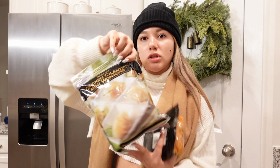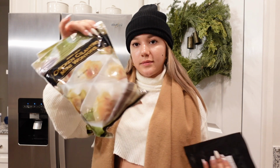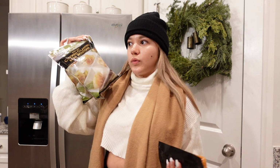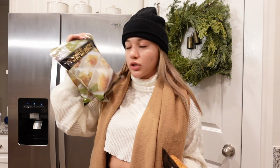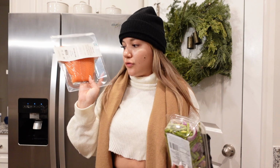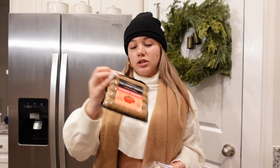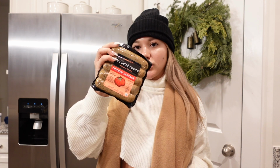I also got these chicken cilantro wontons. I love getting these because they're so low calorie and so easy to make. We mix these wontons with this chili sauce from Trader Joe's and it's so good. So I got 2 bags of those, pollo asado, because it's already marinated and super easy to cook. I got fresh Atlantic salmon for the salmon bowl, chicken sausage, but this is a sun-dried tomato flavor, which I've never tried before, with basil and tomatoes.